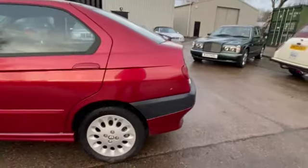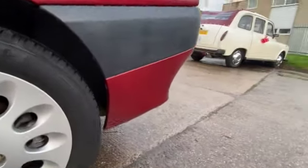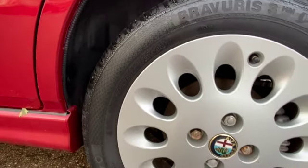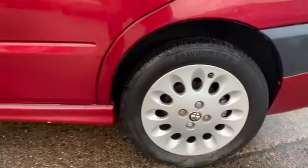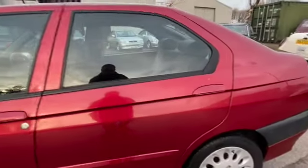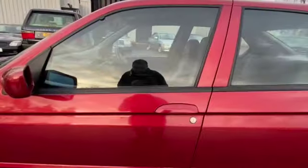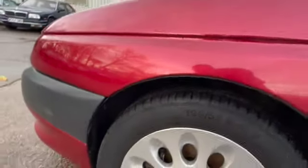It got driven to us. It does run and drive well. It does come with a couple of leaves here and there. It's December in the northeast again, so I'm going to get some leaves. Again, that rear arch is nice. Sills all good all the way along. Rear passenger door again, no mark on that, nothing to note. There's a small scratch on the front passenger door there, literally smaller than my thumb. And that front arch again, really nice.